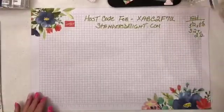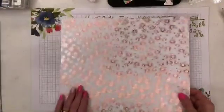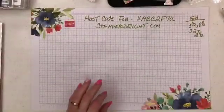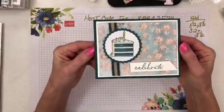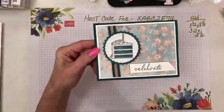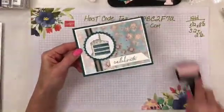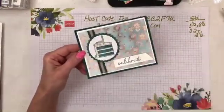Okay, so now I brought in, remember, the foil paper. And for this one, I used this foil paper. I know it's shiny, so it doesn't show up too well. And what I did with this one is I used Pretty in Peacock. I used that piece that was popped out, and I made the cake. And of course, this is in the annual catalog. Now, to get the color in the background, I just used my brayer, and I inked up the brayer with my Pretty in Peacock, and I went across it and added some color.